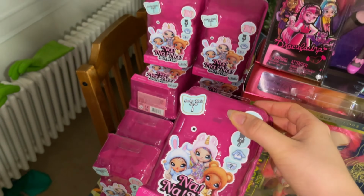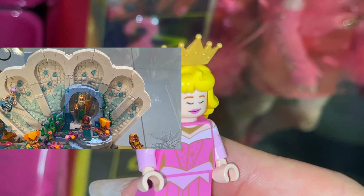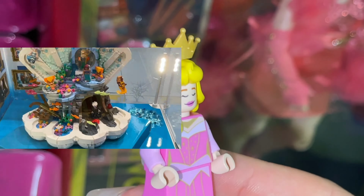Oh yeah, and I got a Lego minifigure. For whatever reason, in my mall, they opened up a recent Lego store. It was new. And I went in, and they had these new minifigures. So I thought, you know what? I need to get Sleeping Beauty. She's my girl. She's my pink gal.